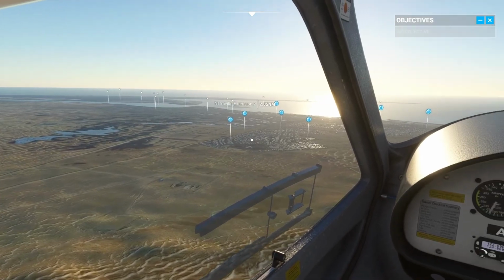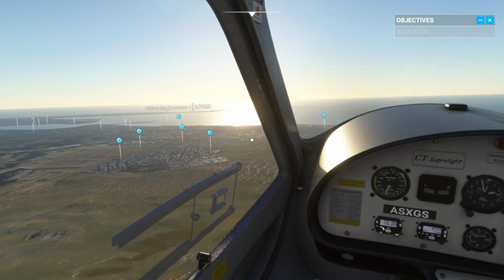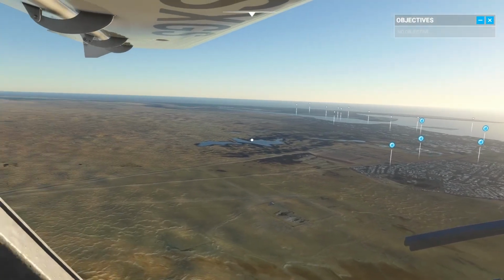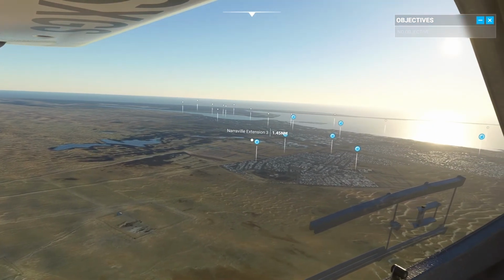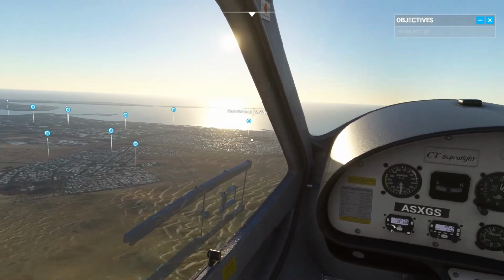It looks very industrial from here, so it would be interesting to see what Walvis Bay is about. And you can see the long stretch of road between the airport and Walvis Bay itself. So it's one interesting aspect of Walvis Bay.